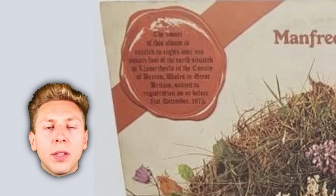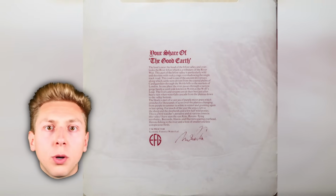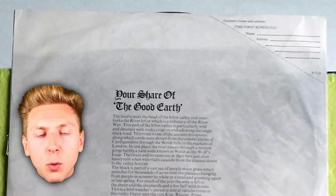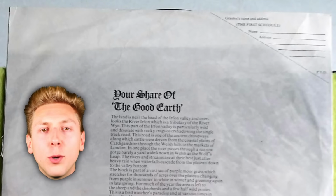Later copies kept on the front stamp but removed the internal coupon as the promotion was no longer available. Unlike most collectible records with interesting inserts, it's actually cooler to find a copy with the coupon missing because it proves the album was used for its ecological intent.